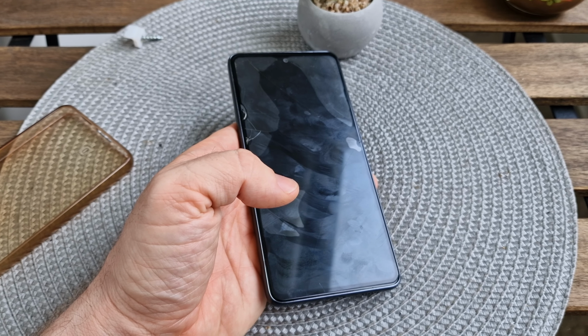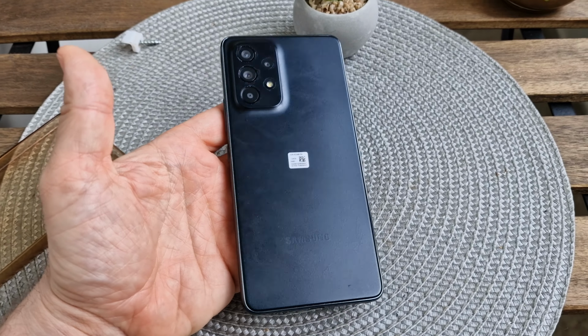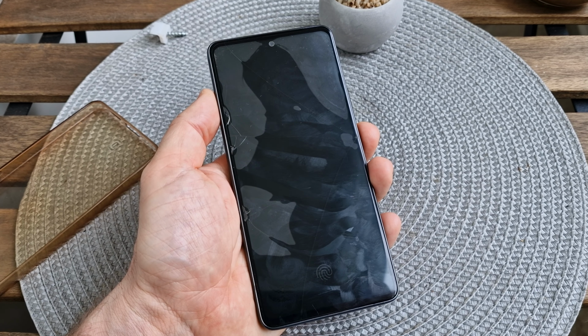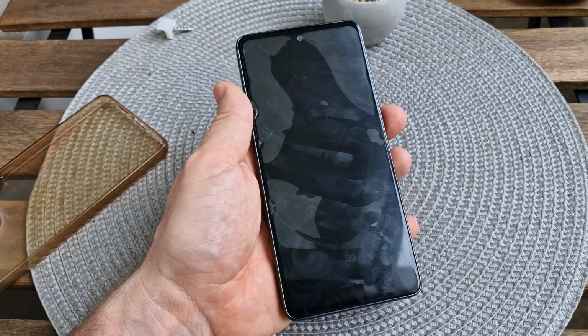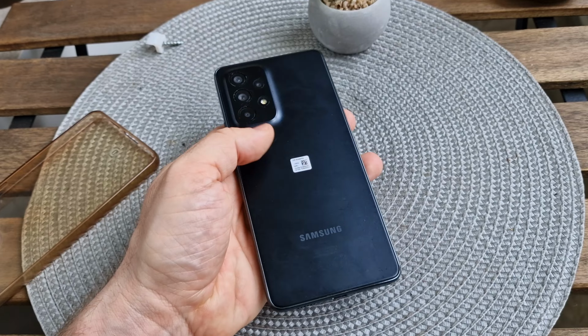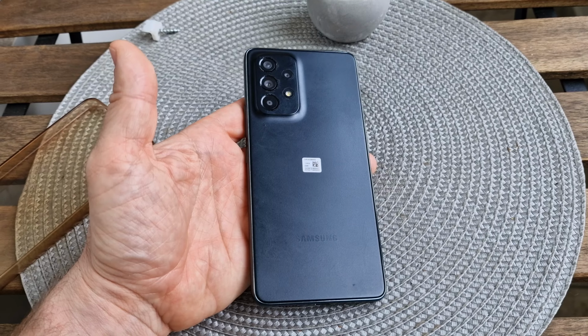Other than that, I'm extremely glad with how the A53 handled a lot of the tasks that I did with it. That being using the Bluetooth to connect it to my car infotainment system, playing back music, using Google Maps synced with my Android Auto navigation, browsing the internet, all the connection options, the multimedia worked perfectly fine on the A53. So good job Samsung on making a mid-range phone that performs adequately.